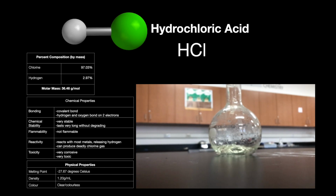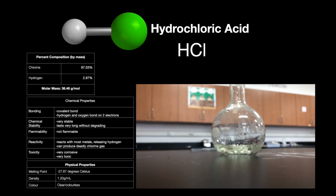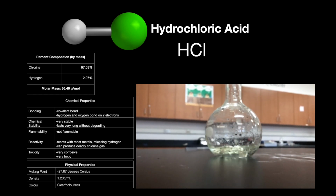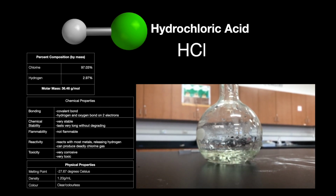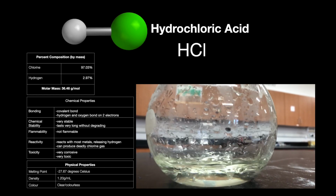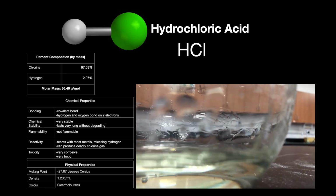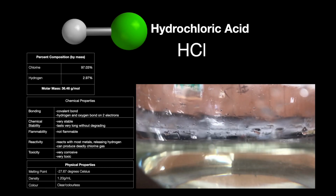Hydrochloric acid is also very corrosive and highly toxic. Its percent composition is 97.03% chlorine and 2.97% hydrogen, with a molar mass of 36.46 grams per mole. Fun fact, despite being highly toxic and corrosive, hydrochloric acid is present in our stomachs. The thick layer of mucus lining our stomachs is what prevents us from being eaten inside out.